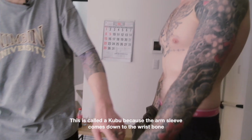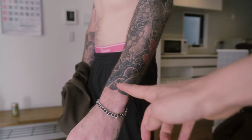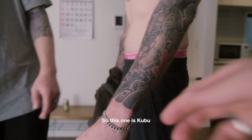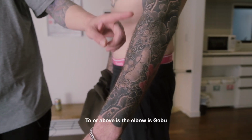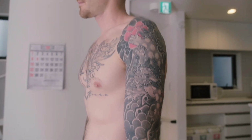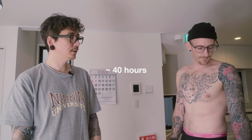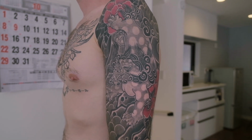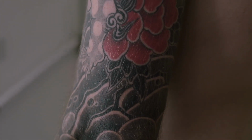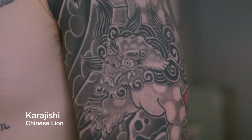So it's like kubu, kubu and here a shichibu and this a gobu. How long did you take to finish this piece? About 40 hours, roughly.